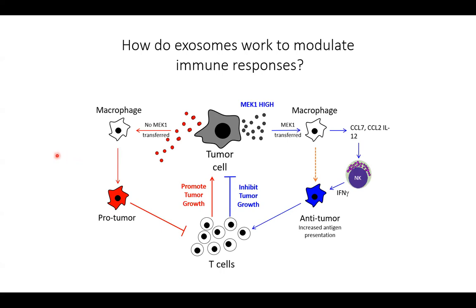And so our model is that we have tumor cells, and if the tumor cells are progressors, they are making exosomes that can't transfer MEK1 into macrophages, and these macrophages end up being pro-tumor. But if you have a regressor type tumor that can make MEK1 exosomes, or you can force a progressor to put MEK1 into its exosomes, you can transfer MEK1 into the macrophages. This will induce chemokines that recruit NK cells and T cells that make interferon, and this can induce an anti-tumor immune response.